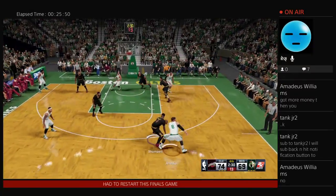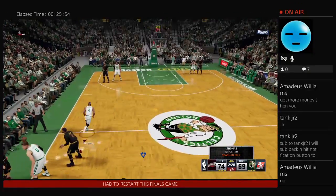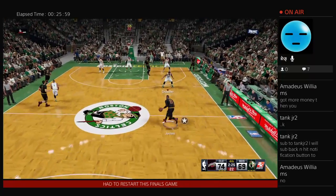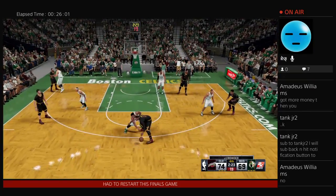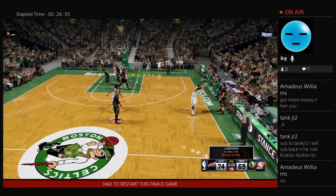Picked by Horford. Shumpert with the steal. There's a whistle, and it goes on Isaiah Thomas. That is his first foul of the game. Tristan Thompson, he's checked in for the Cavaliers. And there's the foul on Jae Crowder. That is his first foul of the game.